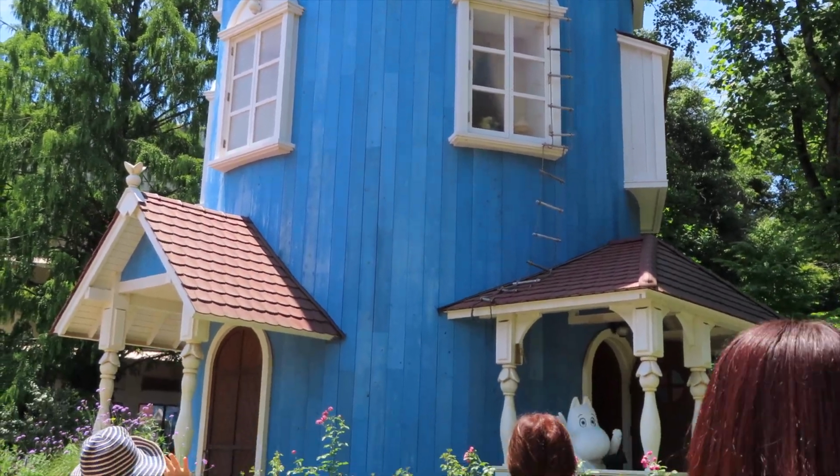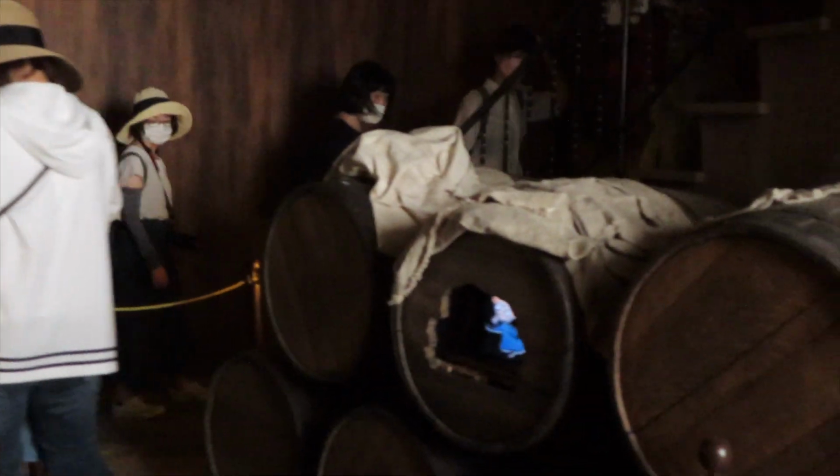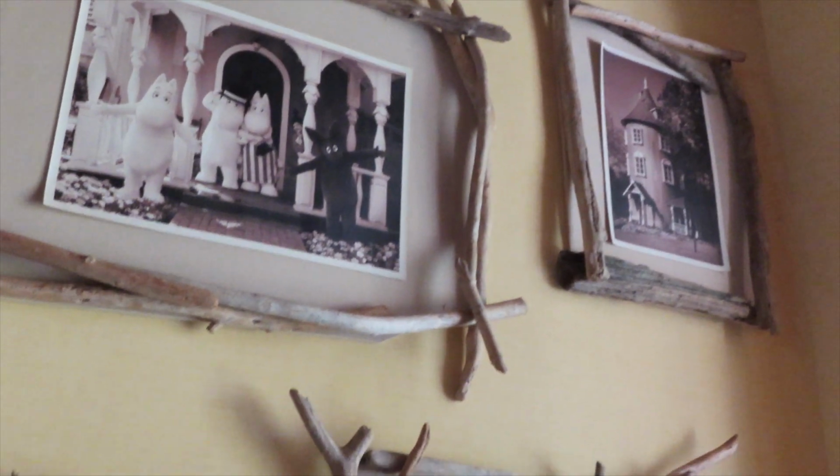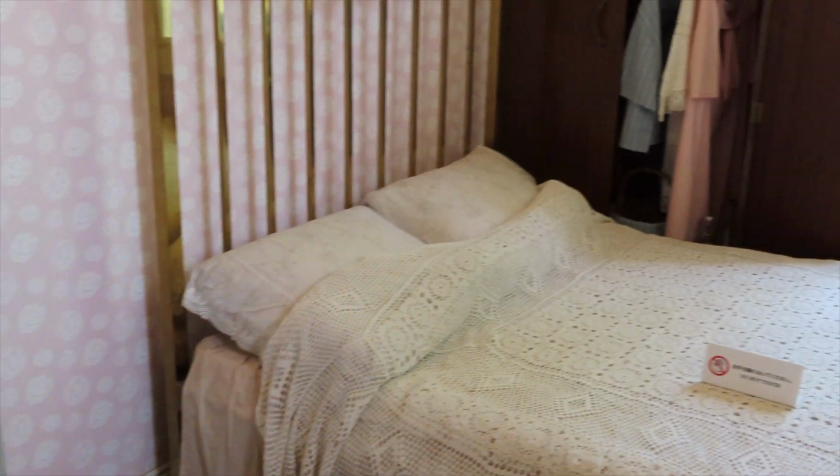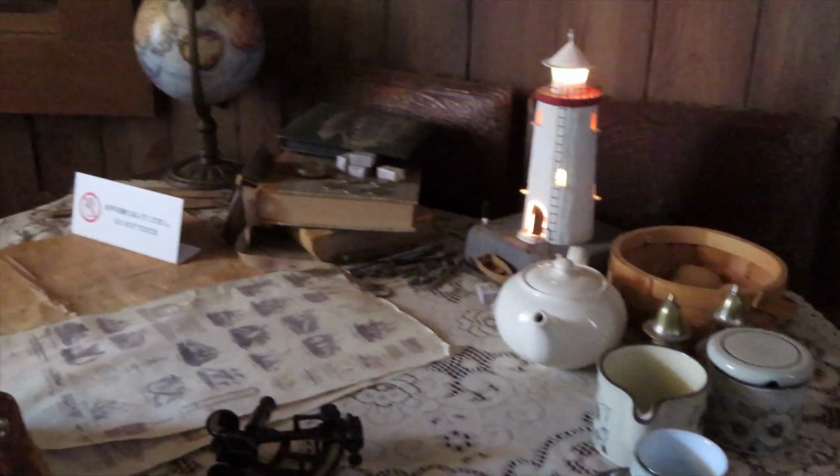Up next was the Moomin house. To see what's inside, you start at the basement and then work your way up, and they allow a certain number of people on each floor because of the very small space. I think this place is so cool. You get to see all the rooms and where each character lives, and see all the cool details in real life. And yeah, that's the Moomin house.